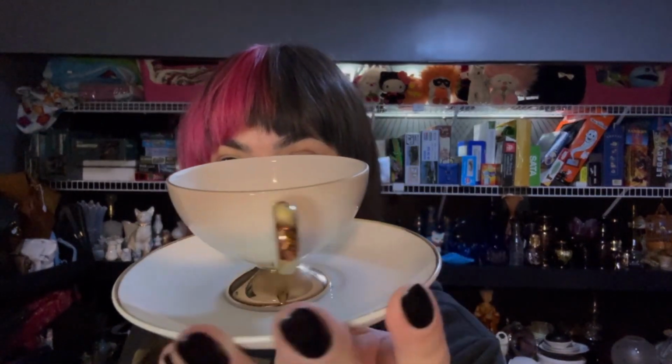Next, I've got this cute little Disneyland teacup and saucer set that I found at a neighborhood sale just recently. Actually, I'm saying recently, although it's probably been a couple months now, at least, but this sold for $15.